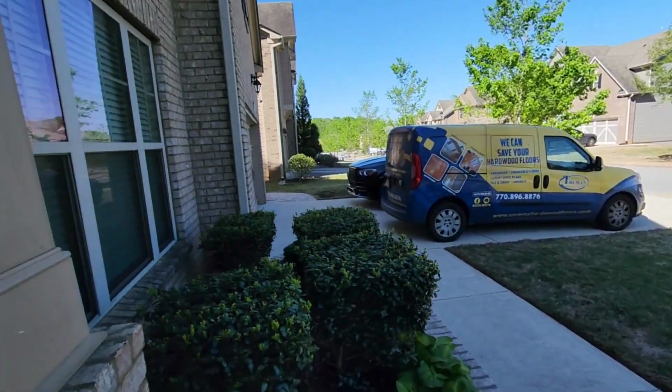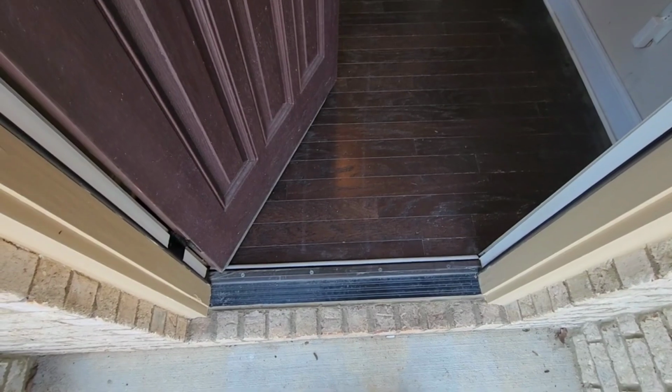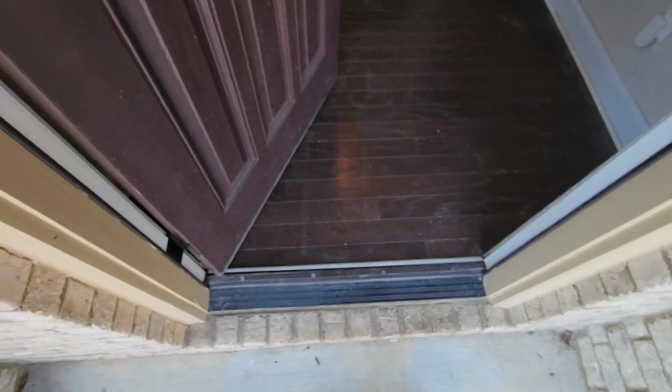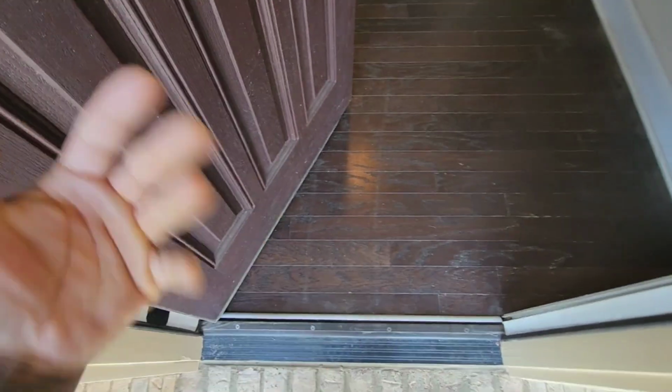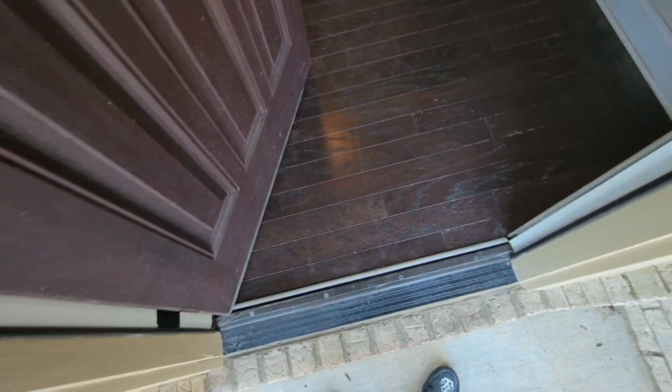This is a screen and recoat on engineered floors with some color correction. This is about 466 square feet. This is the residence of Mr. and Mrs. Polk. So I came out here 2 weeks ago. They set up their in-home consultation, came out here, discussed the details, and they got it on the schedule.